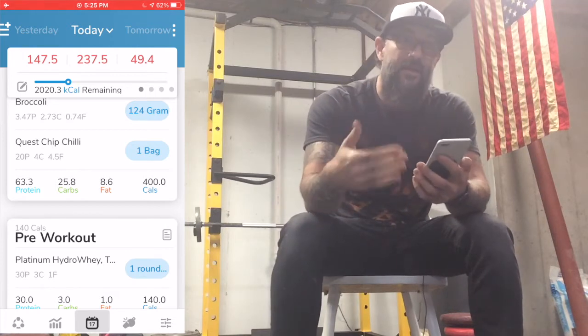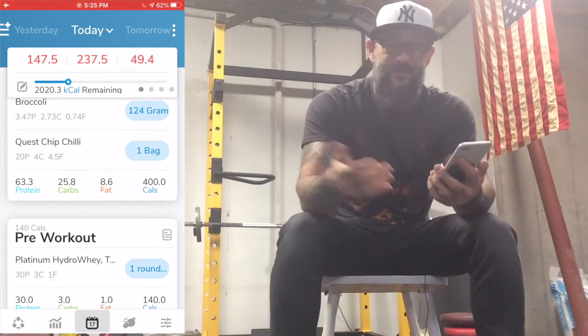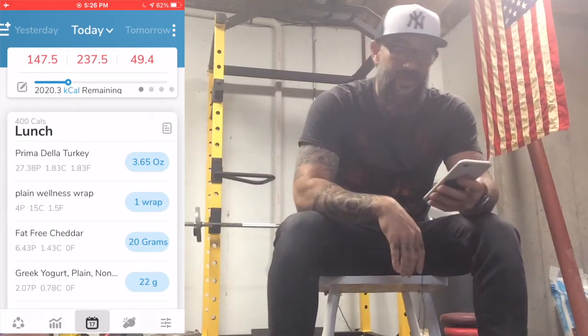So I typically wait until I am eating my first meal. I track that first meal. As you can see here, I've done that, which today was lunch. I didn't start eating until late. And now I'm going to be able to get a better understanding of what I need to do for the rest of the day in order to fulfill the goals for today.